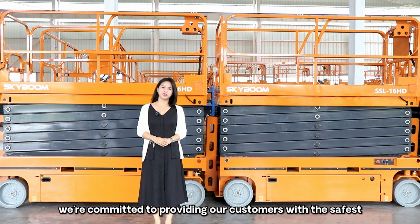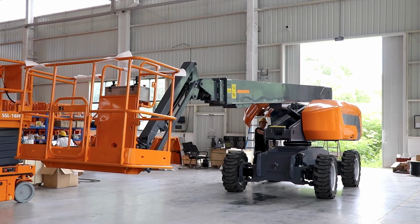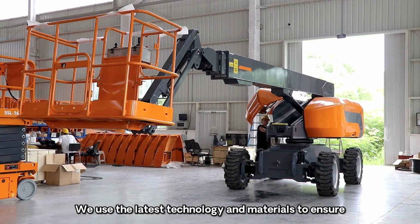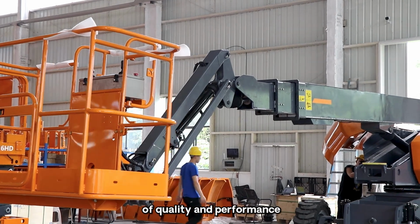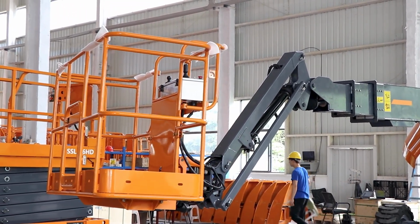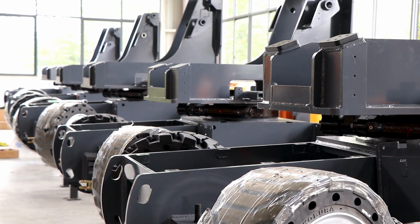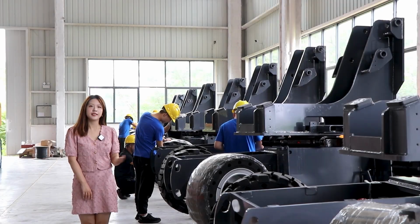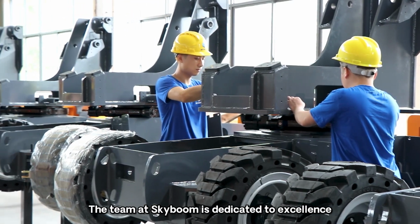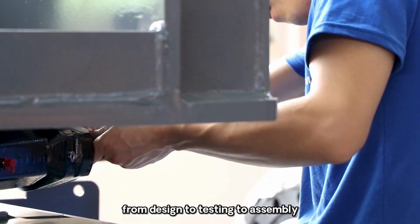At Skyboom, we are committed to providing our customers the safest and most reliable aerial work platform on the market. We use the latest technology and materials to ensure our products meet the highest standards of quality and performance. The team at Skyboom is dedicated to excellence in all aspects of the manufacturing process, from design to testing to assembly.